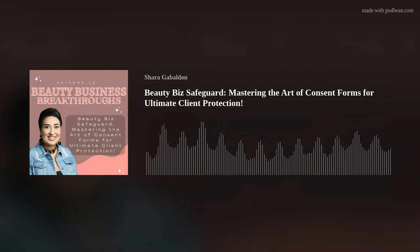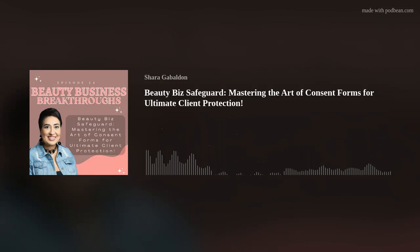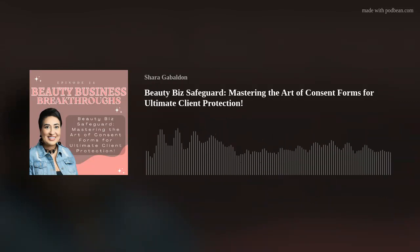So again, when it comes to consent forms, I feel like it is do or die. And when I say that, I mean it's absolutely mandatory. I 100% did not perform services on somebody unless they filled out a consent form. And you can make them as simple as possible. You can make them as complex as possible. You can have clients fill out multiple forms.